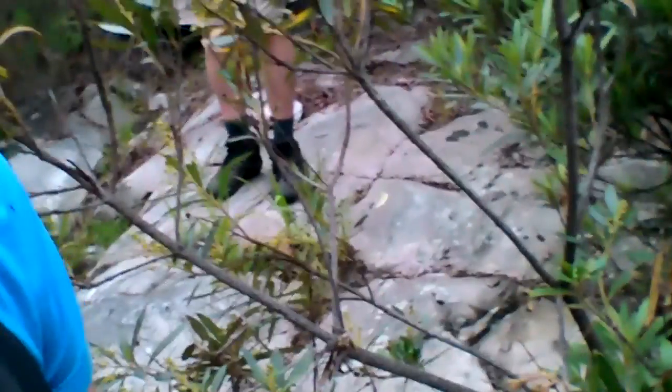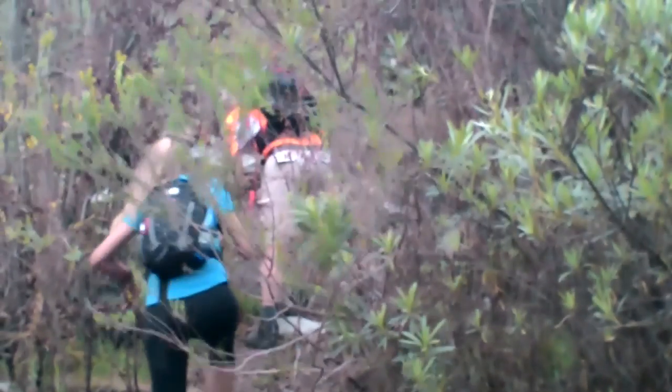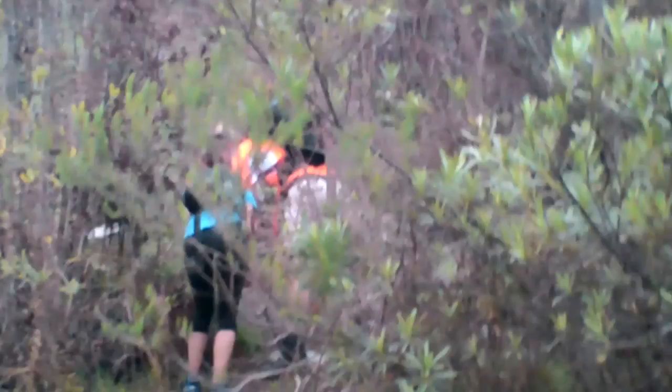The rocks might be dry and solid, but these reeds are quite slippery. Don't slip on them. Okay, there we go. It's going to be a steep uphill, I suspect.